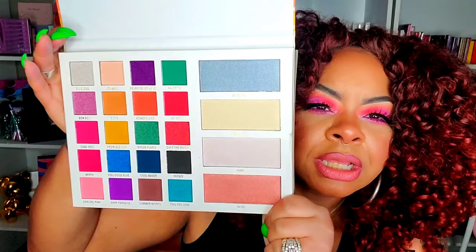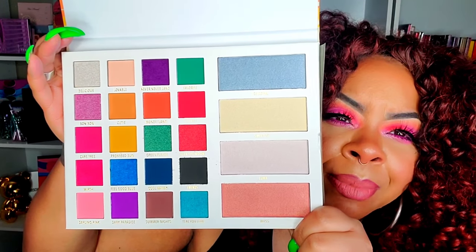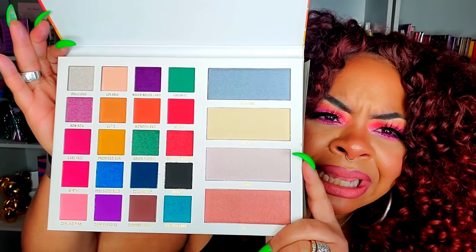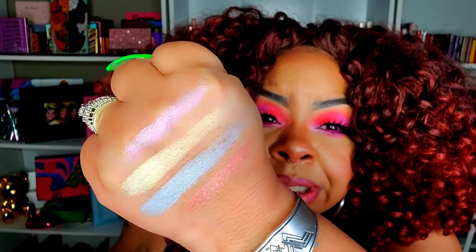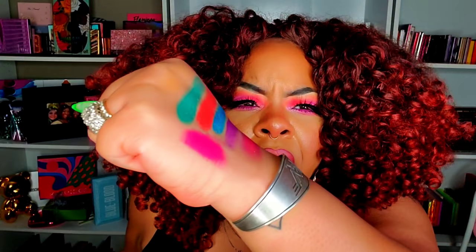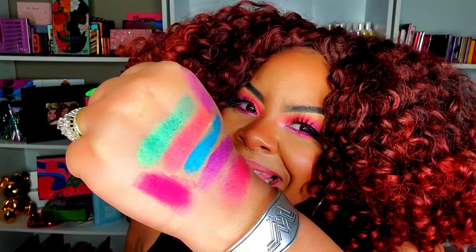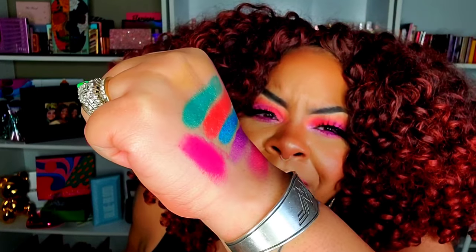Okay, guys. This is a rainbow palette indeed. This is what I would consider a muted rainbow palette. All of these are the shadows, and I do believe these might be highlights. Okay, guys. Those are highlight shades, but they do look a little powdery. Okay, guys. They actually swatch better than they look in the pan. The shimmers, they are beautiful. But I find that a couple of swatches of the mattes are a little inconsistent. That pink at the bottom, that's a matte.